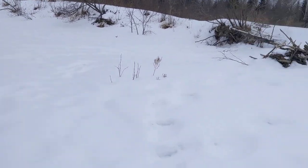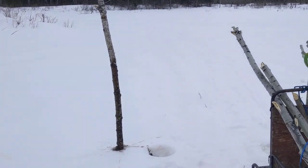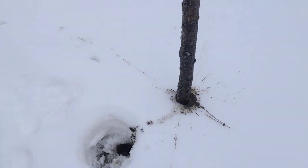Next step is just to verify. So I set some bait sticks. Of all the holes I drilled, I had 3 that were the most promising. One on this end, and I just chipped this out. It's been 4 nights, and as you can see, the beaver has not touched this. So there's no beaver activity in 4 nights, not worth trapping.